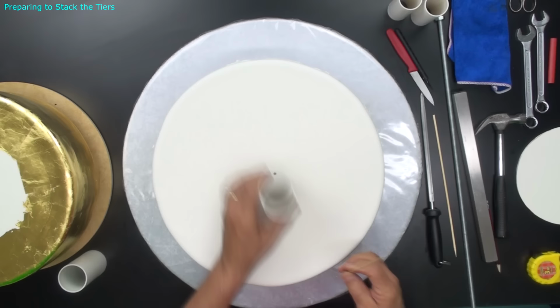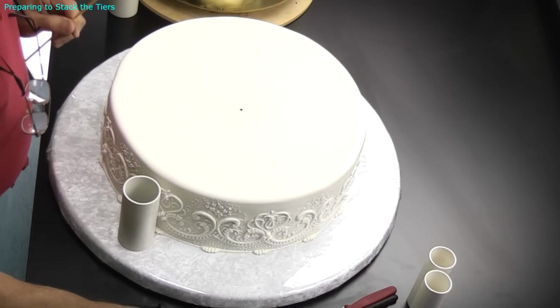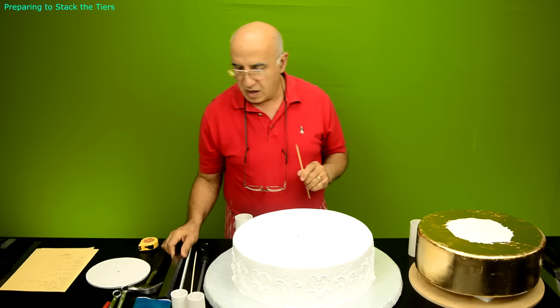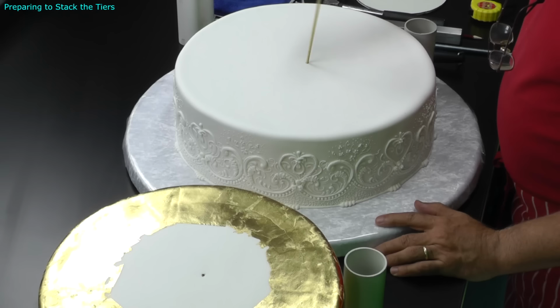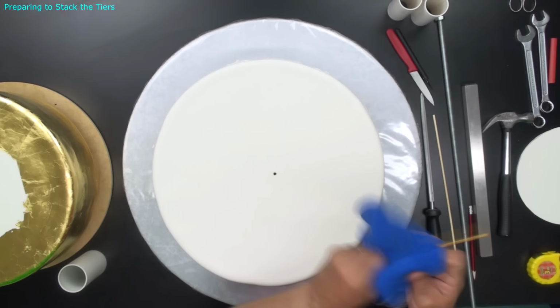To measure that, first of all, I'd like to explain how high this is. When I place this one here, I see that it's lower than the cake, because there is an extra board underneath the cake. So I place my wooden stick in the middle and make sure that it doesn't go any further. I put a little mark with a pencil, take it out, clean it up, and then measure exactly the height.